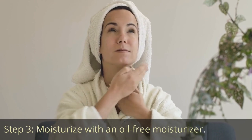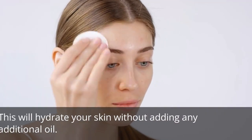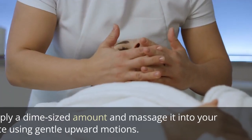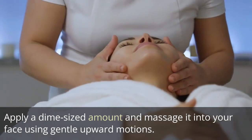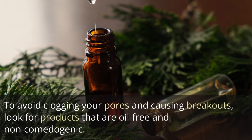Step 3. Moisturize with an oil-free moisturizer. This will hydrate your skin without adding any additional oil. Apply a dime-sized amount and massage it into your face using gentle upward motions. To avoid clogging your pores and causing breakouts, look for products that are oil-free and non-comedogenic.